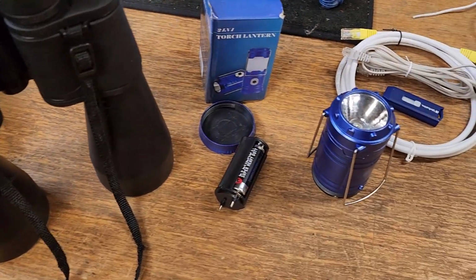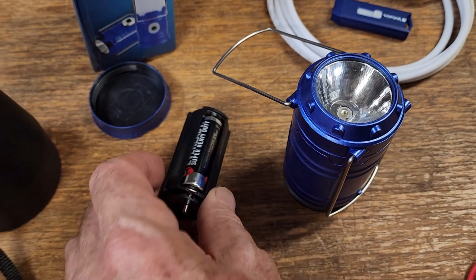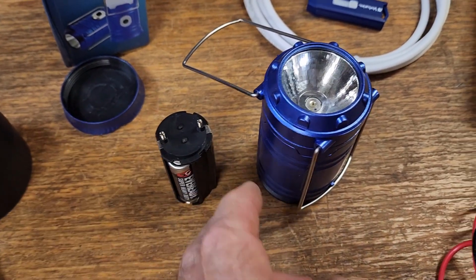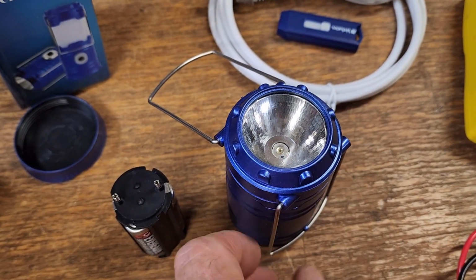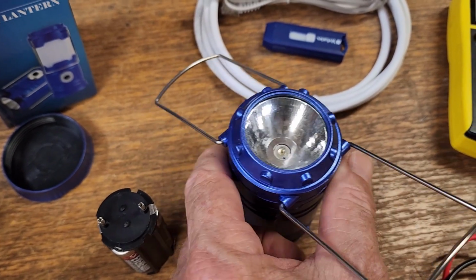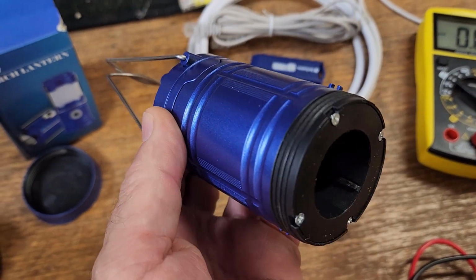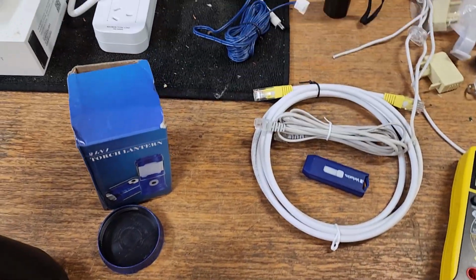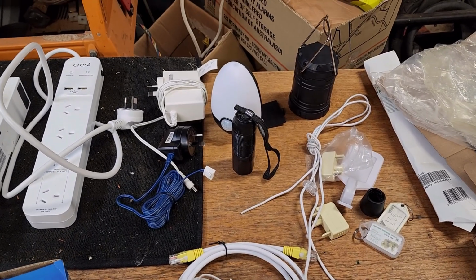The other thing we're going to try and fix is this little torch thing, because I did put new batteries in it. They're new batteries as well, or at least, plenty of power in them. And the LED still glowed very, very dully. So I would suggest that the LED might be had it. It's not really economical to repair, but I'm going to see if I can fix it anyway, just because I like a challenge. So we'll have a look at that tomorrow. We'll also have a look at the binoculars, and I'll show you these other lights quickly.